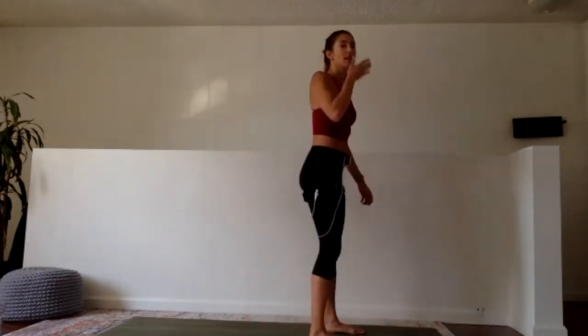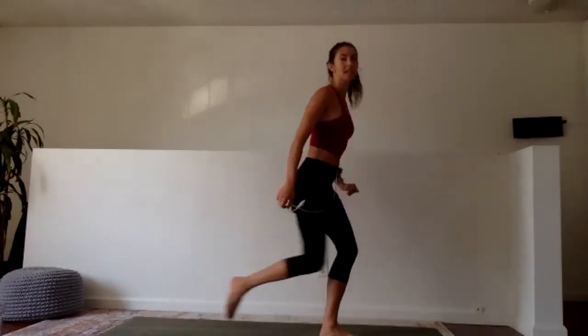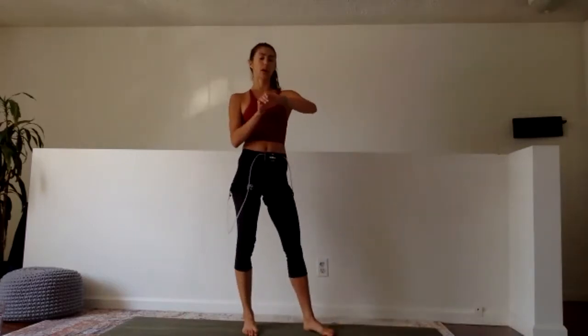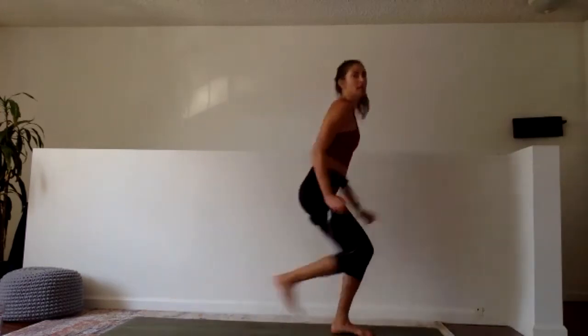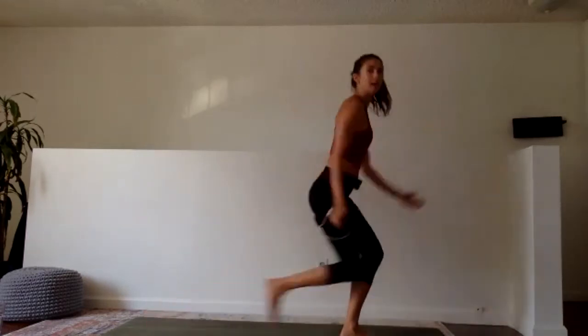So starting with the right leg, whatever variation you were taking, whether you were taking the jump or just the pause, that's fine. 40 seconds, right leg, ready, set, go. And whichever one you're doing, I want to see the arms working as well.